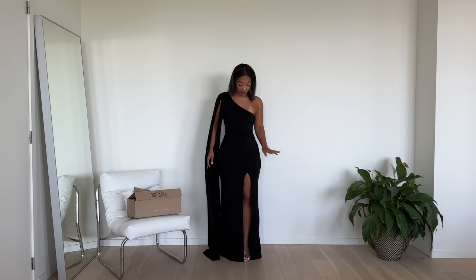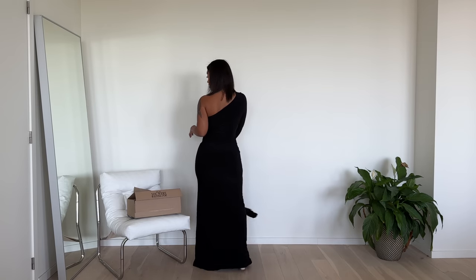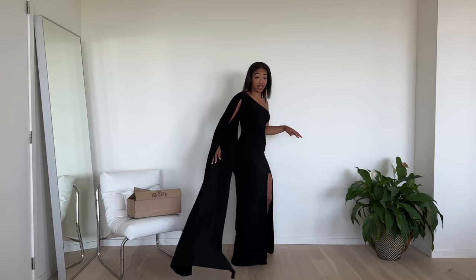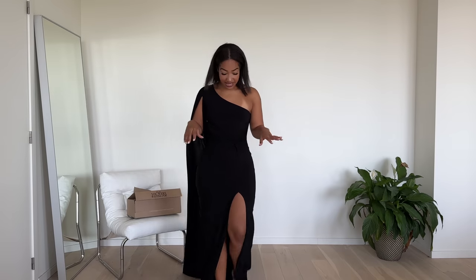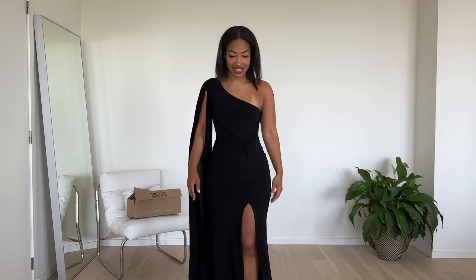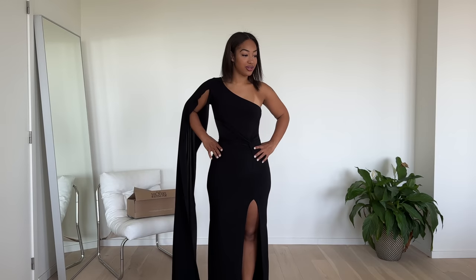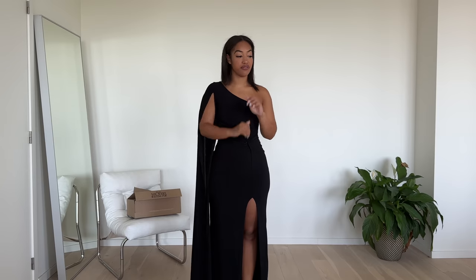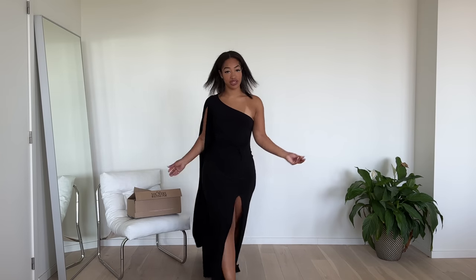I don't know who comes up with these designs, but nah, I'm a fan. I'm officially a fan of Club L London because what is this? And the way it fits my body, it is very figure hugging. Whatever your shape might be, it is going to hug it. Love it. And this detail here in the front, the twist, I appreciate this detail. There is a lot going on, but in a very simple, elegant, dramatic way.